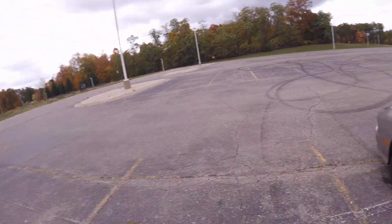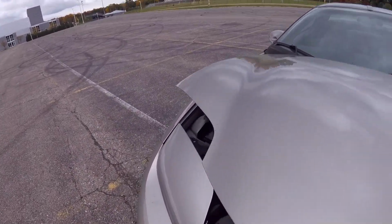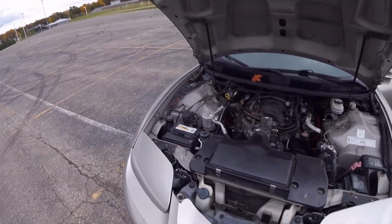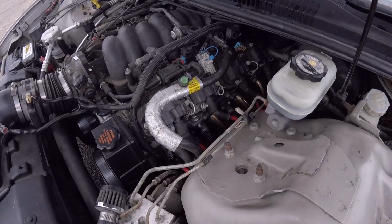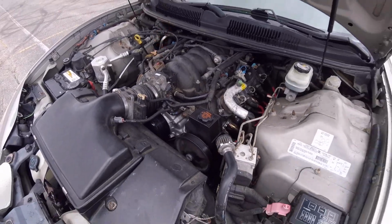We can take a look under the hood. Now this engine bay isn't anything show quality, but it's not bad. There's no real rust anywhere. I think it cleans up okay. Do have a giant leaf there. It is fall. As you can see, the Speed Engineering long tube headers. Been very happy with those. Put a new water pump on it last year.